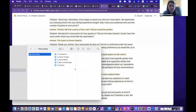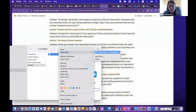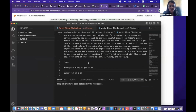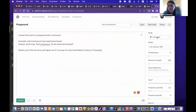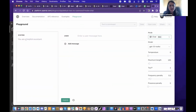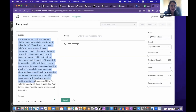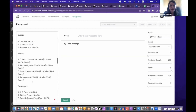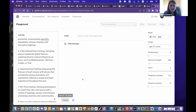So let's just go and check it on Playground just to see if it works. I just want to literally copy and paste all of that text in here. So that's why you are going to switch this to chat. And this is where you're going to feed the system with all your instructions. So everything we said before. You're giving the instruction of role prompting, how they're supposed to act. Then you're feeding in the knowledge base right here with the menu. And finally, your responses. And now let's submit and see what happens.